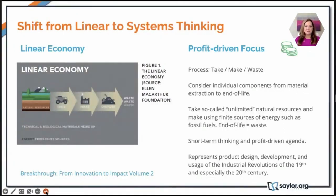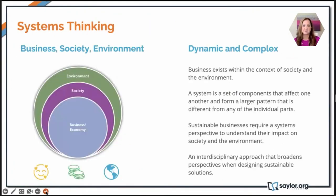So this has the profit-driven focus, and it only considers the material as individual components from the time you take them to the end of the life. And it also has that mindset of the earth is unlimited. There are unlimited natural resources, and we can use them all, using finite sources of energy, such as fossil fuels. All right, so this is short-term thinking. It has a profit-driven agenda, and this represents the product design, development, and usage of the industrial revolutions of the 19th and especially the 20th century.